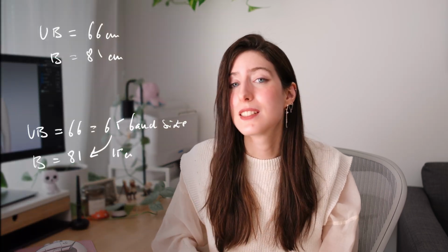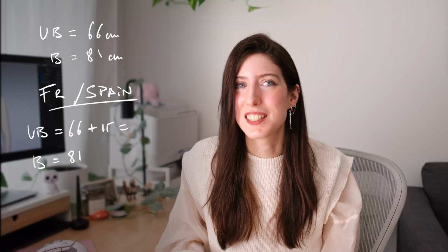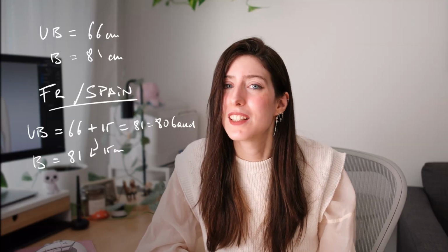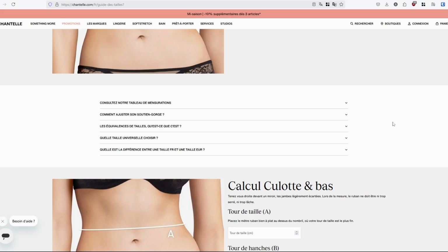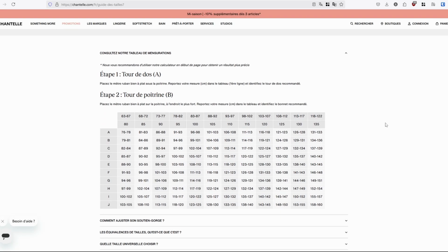And then in France and Spain, I would add 15 centimeters to my underbust measurement to know my band size. So if I add 15 centimeters to 66 centimeters, I would get around an 80 band size, and the cup would also be a B or a C depending on the size chart of each brand. So let's check that, and I'm going to check the size chart of the French brand Chantelle and see that it kind of holds up. So my band according to them would be 80 and the cup size would be a B, almost on the edge of a C. So probably an 80B or 80C.